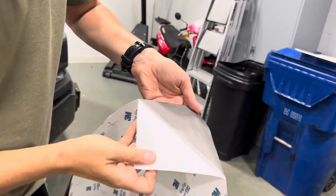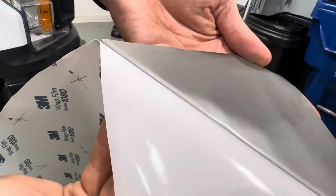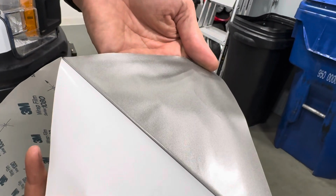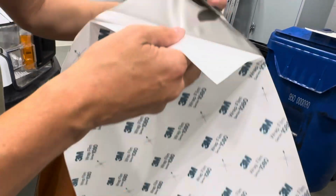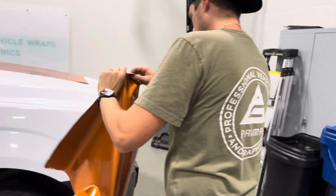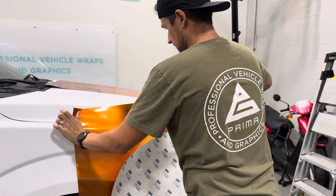So the film's pretty, this is a copper gloss metallic. If you look on the back of any wrap film, very close, I don't know if the camera's going to catch it, it looks like a honeycomb. Those are egress channels. That allows the air to come out. They're like micro channels. Okay, so we'll get the film set onto here.